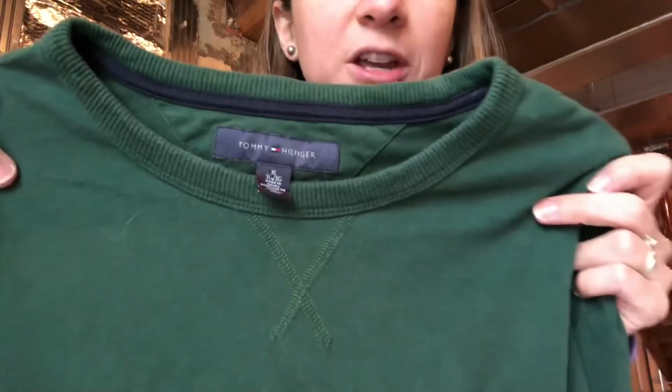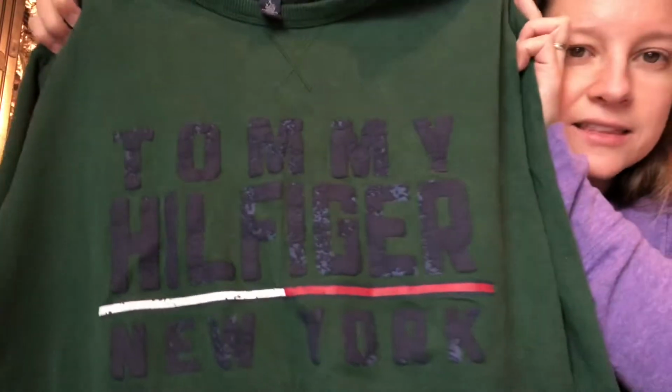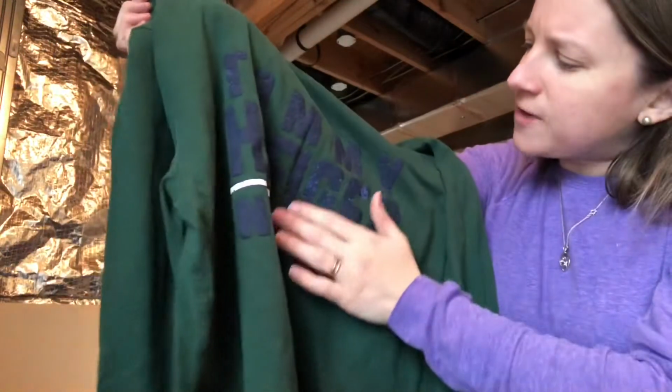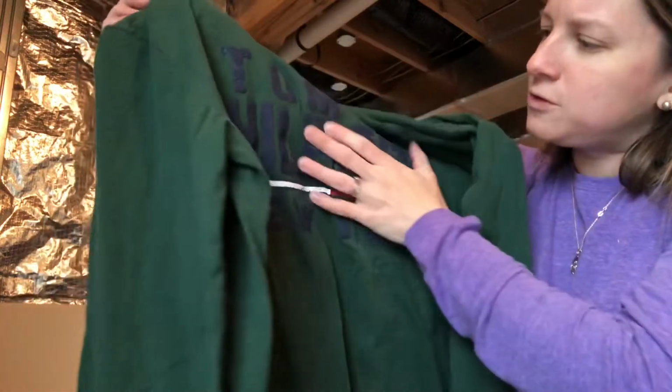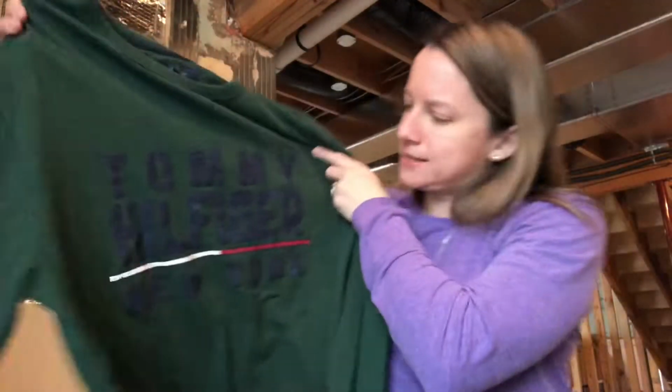This one I need to do a little research on. This is Tommy Hilfiger, and I'm pretty sure it's a vintage style. Let's see if I can get that in the light there. And I don't think it's faded. I think that is purposeful, the little cracked lettering. I don't know if you can see that there. And it just says Tommy Hilfiger, New York.